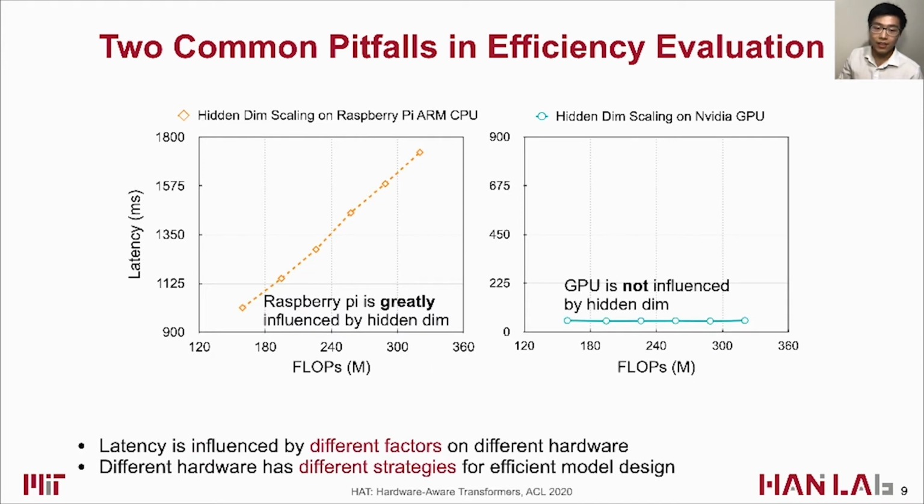Second, latency is influenced by different factors on different hardware. As shown in the figure, hidden dimension is an influencing factor for Raspberry Pi, but does not have much influence on the GPU latency. Therefore, different hardware should have different strategies for efficient model design.